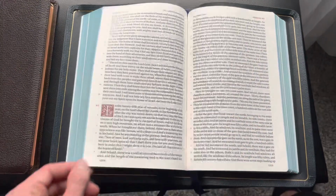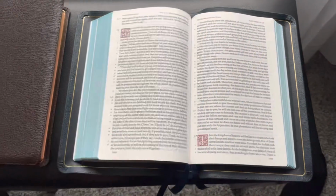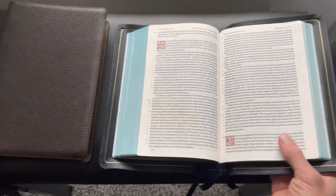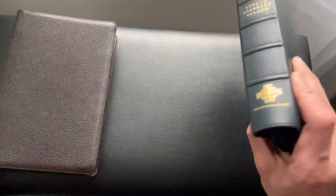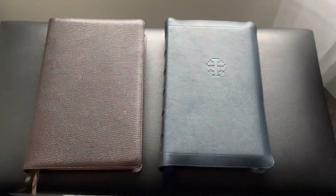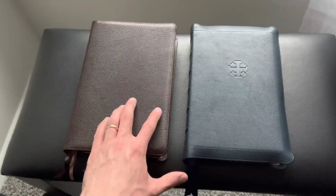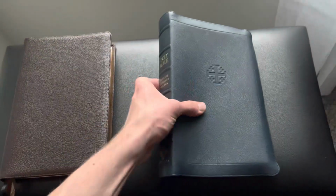I just feel like it makes so much sense. It's a beautiful layout, super durable goatskin. And I would have to give this one probably a 9.5, if not a 10, for what it is as a reader's Bible. So I hope this has been helpful for you guys. Trying to remember if I'm missing anything here, but really if you're trying to go between one or the other, if you need some more room to write notes in the margins, you might want to go with the Legacy. But if you're looking for just a reader's Bible, that's awesome.